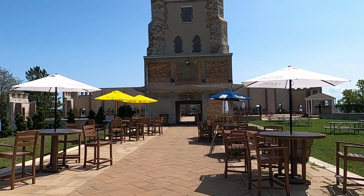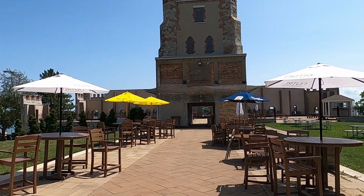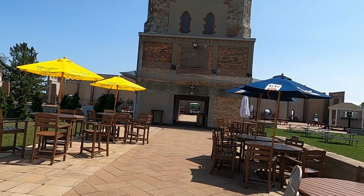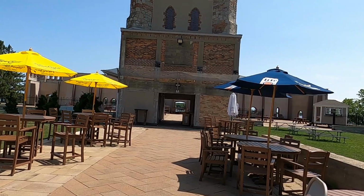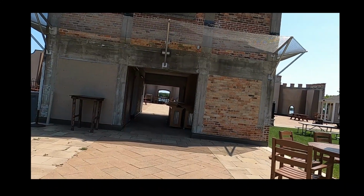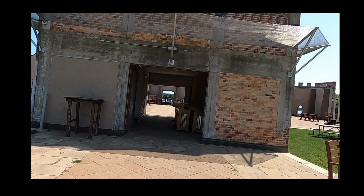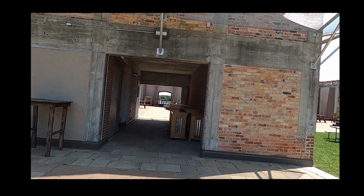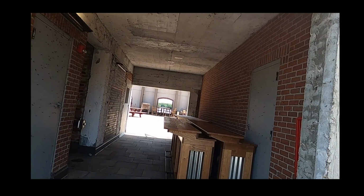And so the remnants of the old Lonz Winery, which is now Middle Bass Island State Park, looks like it could very easily be a wedding venue or some big event venue. And it's pretty cool just to stroll around and check it out.